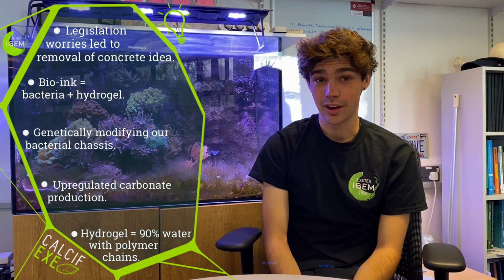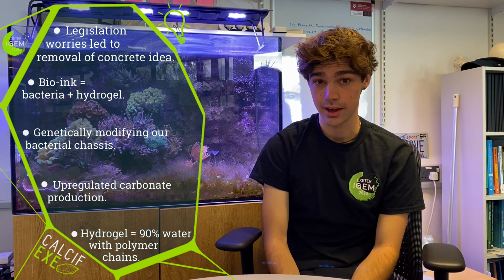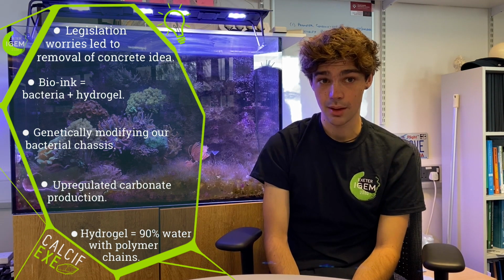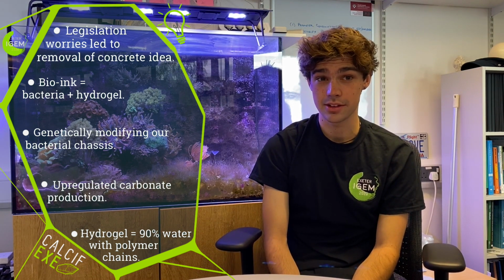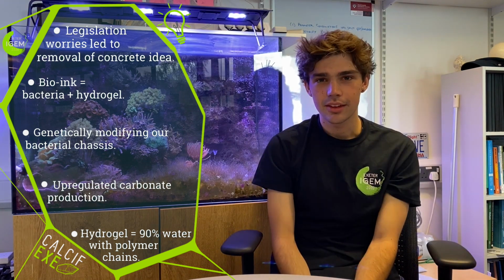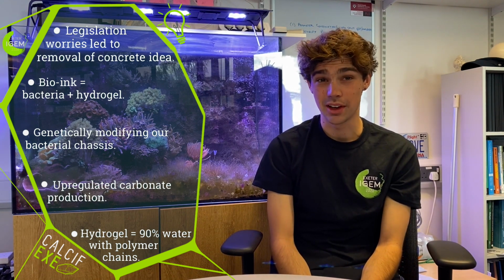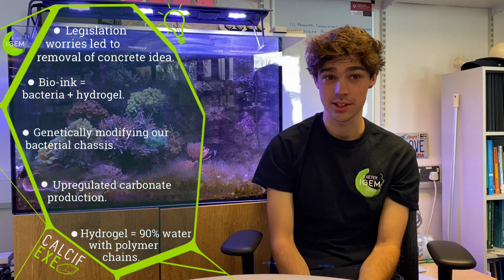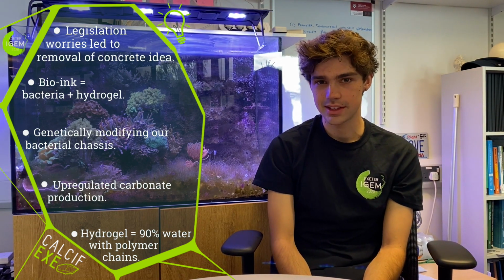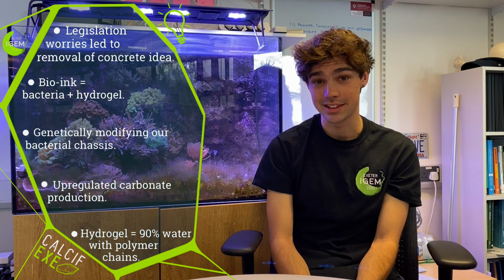By genetically modifying the Bacillus subtilis bacteria to produce exogenous enzymes, we aim to upregulate carbonate production. These carbonate ions would then react with calcium ions, which are present in the culture medium, to form calcium carbonate crystals. The other component of the ink is a hydrogel, which is primarily made up of water alongside polymer chains to increase the viscosity. Therefore, integrating the engineered bacteria into our hydrogel will make the resulting calcium carbonate adaptable for various uses, as in medical fields, for example in dentistry.